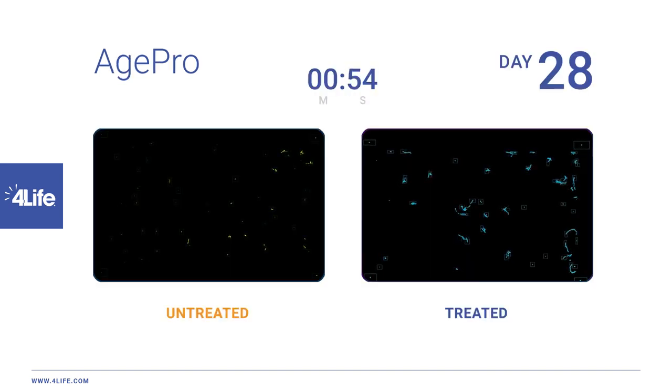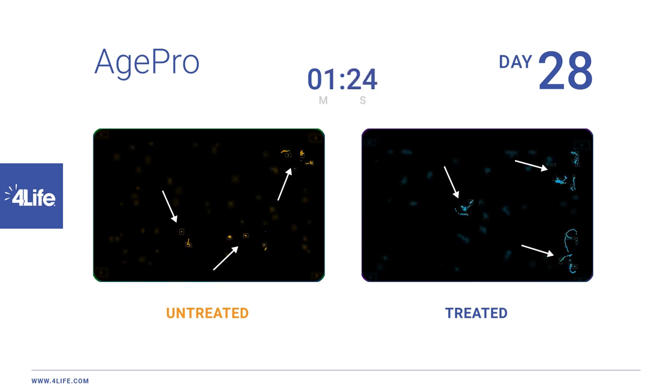And you can see that by looking at the speed of the animals. And what you find is that the animals are able to maintain more youthful levels of activity, even towards the end of their life, compared to the animals just under the standard treatment. So not only are we helping the worms live longer, but we're actually also helping them live better as they live longer. Is that right?